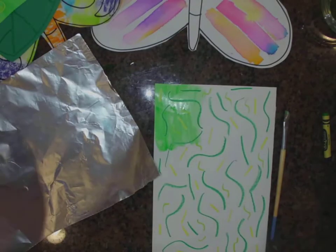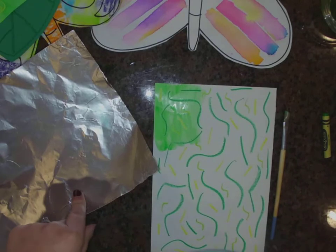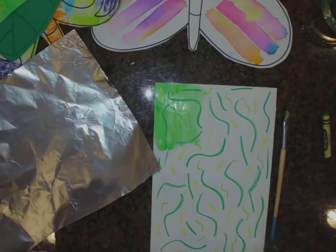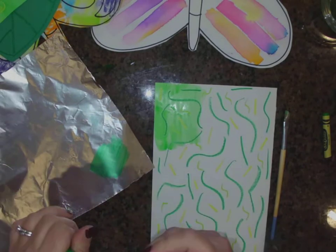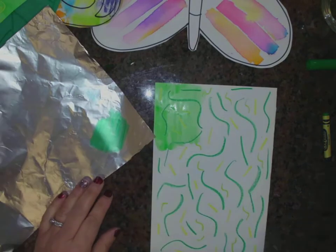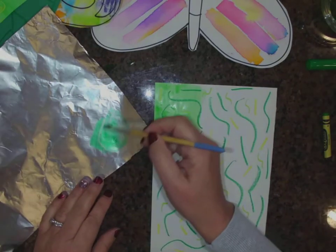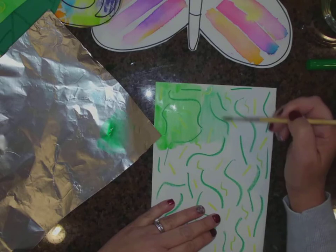You can get a piece of tinfoil. You need to ask a grown-up to help you. Get a piece of tinfoil, and then I want you to find your green marker. I have a whole bunch of green markers up here. I'm going to grab this green marker, and I'm going to color on my tinfoil, just in a little blob. And I'm going to get my paintbrush and my water, and I'm going to dip it in there, and look, it makes paint. So now I can use that to paint my paper.